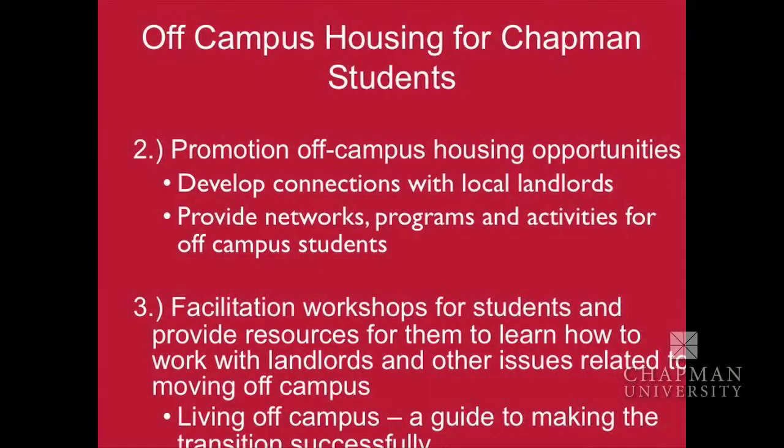We are, like I said, going to be promoting off-campus housing opportunities, connecting with local landlords and providing networks and activities. We plan to have some social pieces as well for students, because I know a lot of students can sometimes feel a little bit like, I've left this community of 1,500 people living on campus. So we're working on that piece as well. And we're going to be facilitating workshops for students about working with leases and landlords and how it's going to look really different than when they live in the residence halls.